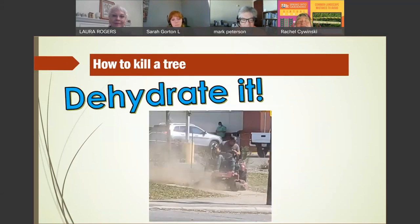Oh, and this is a smorgasbord of possibilities for killing a tree. There are so many ways to dehydrate that tree. All you have to do is just bust up that fungal network like this guy here. Just bust up the soil. You could till it, you could trench it, or just keep running a lawnmower over it. And you're going to take all that fungus out of the soil that the tree relies on to get the water into its roots to begin with.